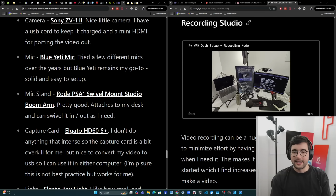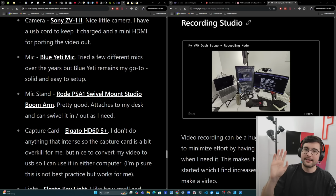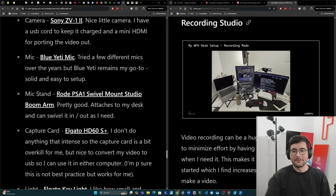For the mic stand, I have this Rode PSA-1 swivel mount, which I think is pretty good because I can move it up and move it around. I think in my next desk setup, I'll probably put it over here or maybe on the side here, because this one is kind of blocked by my vertical monitor. But for now it's pretty useful to use, and I think a boom arm is very useful to get it out of the way quickly.